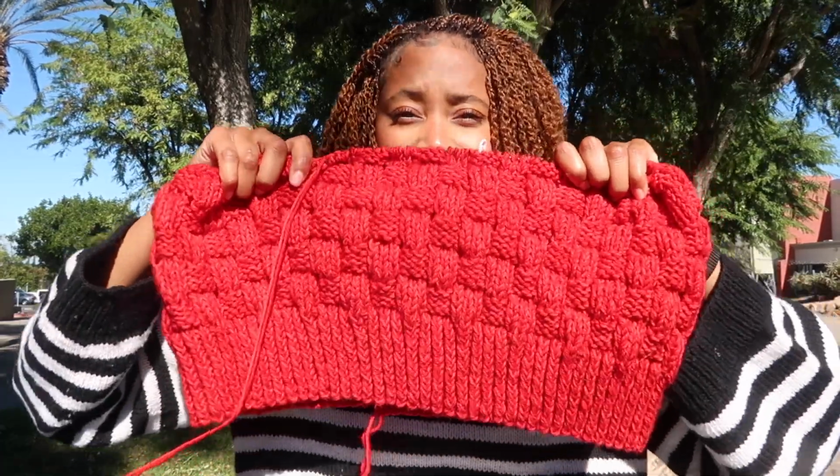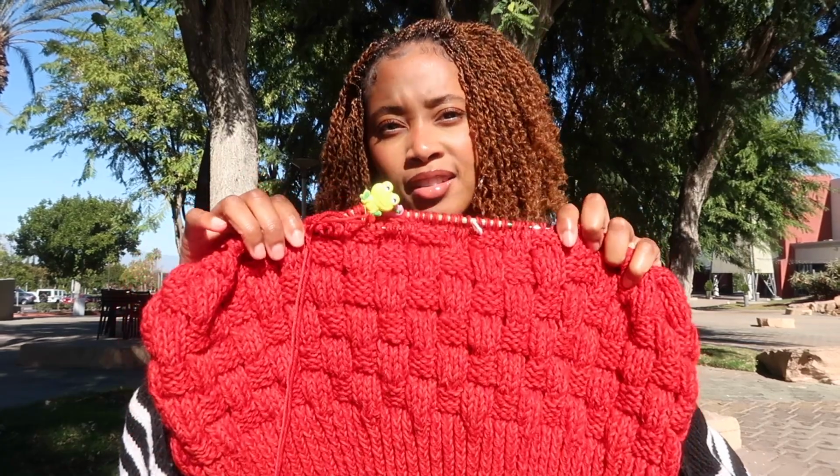This is day 3 of me trying to knit the Korshavn sweater in a week. 7 days. I'm trying to knit the Korshavn sweater in 7 days, and this is my progress so far. This is it. That's it. Like, this is not impressive. This is not good progress. I feel like I'm better than this. You're a disappointment.